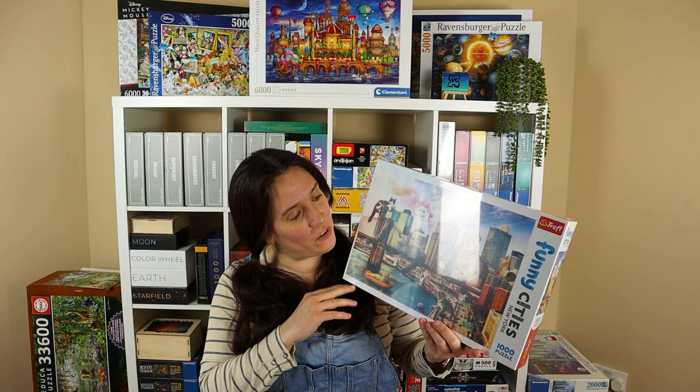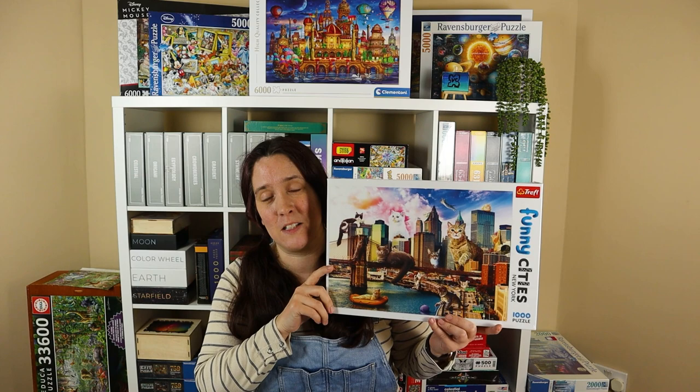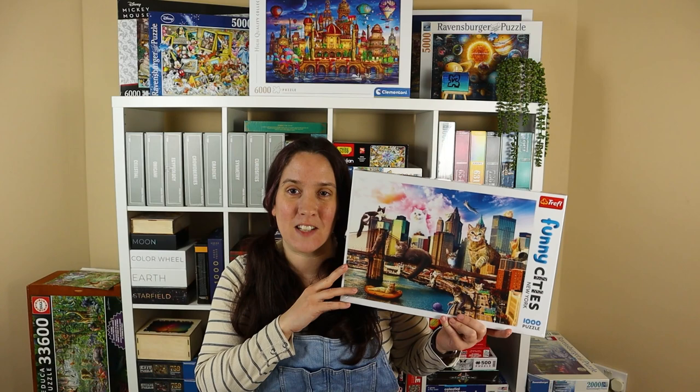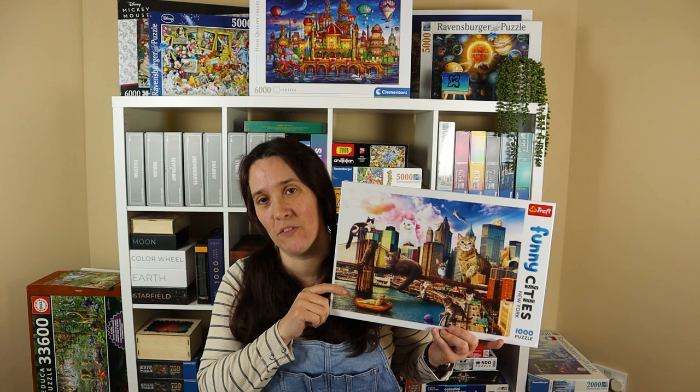And funnily enough, I was doing a wee video of this puzzle to send to a friend, and as I was trying to film it, the cat ended up stepping onto the box and completely obscuring the image. So, as I said, very reflective of the personality of cats, or at the very least, my cat anyway. I just thought this was a really fun image and I'd like to do this one at some point. But I'm not going to do this one today.